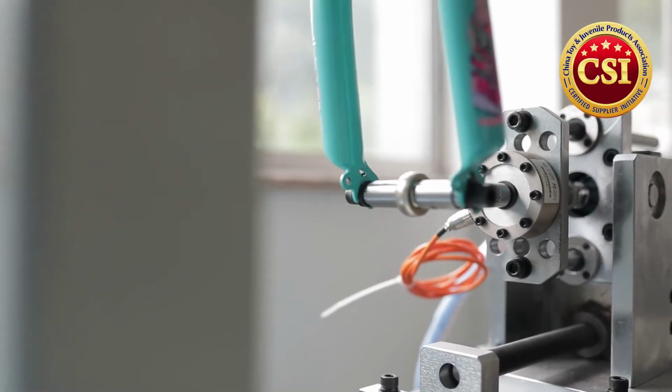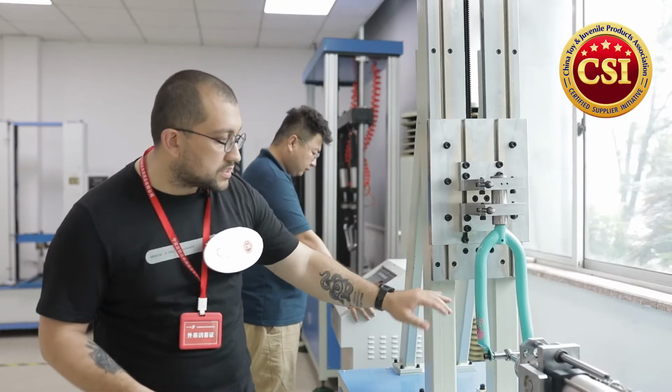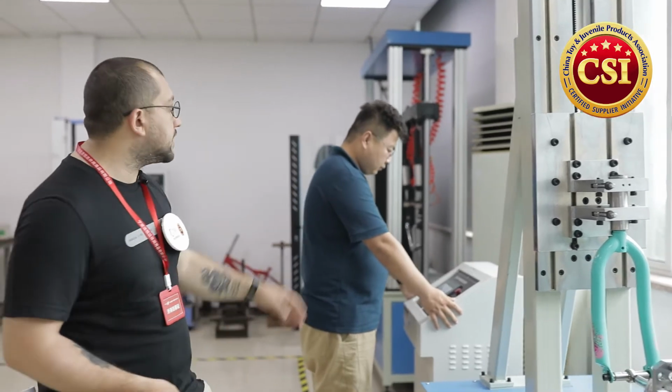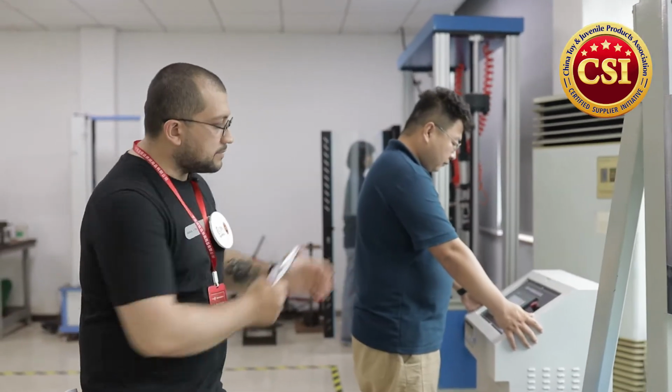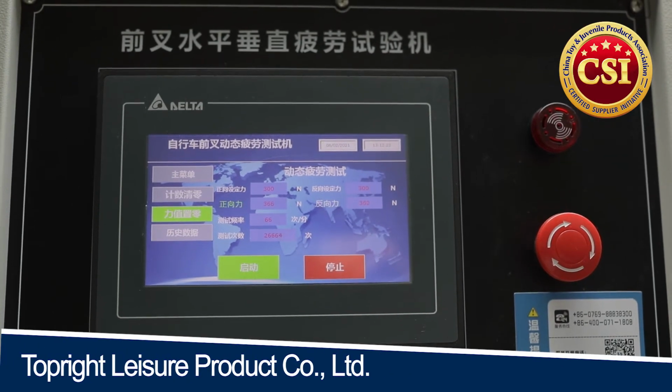So if you are familiar with bicycle parts, the frame, this is one part of the frame. As you can see, the machine is moving. This part is being tested here. The gentleman is operating the machine using this screen here to make sure everything is correct.